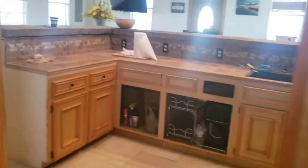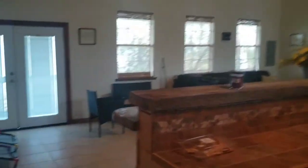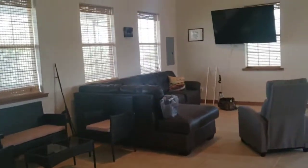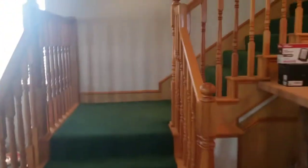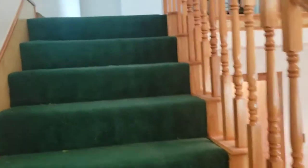And you come back out and you're back in the living section. So we're gonna go upstairs before we go outside. And I will show you outside as well. The boat dock outside actually needs to be repaired. So that's one expense I'm gonna have, but no big deal.